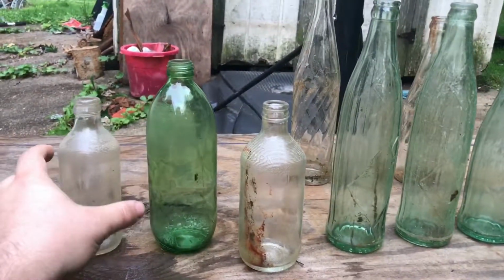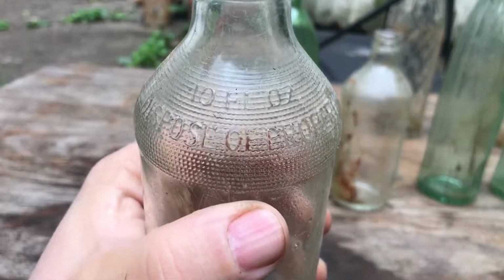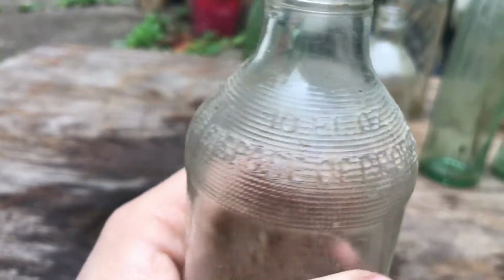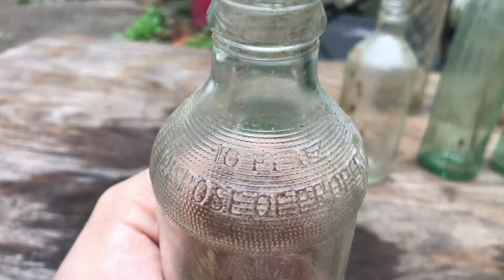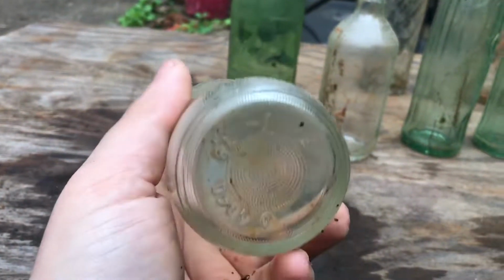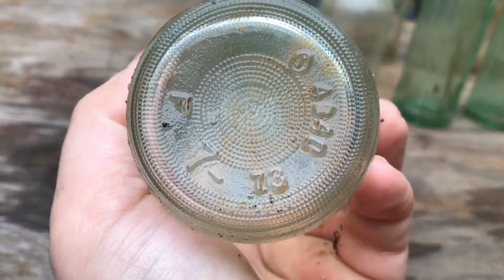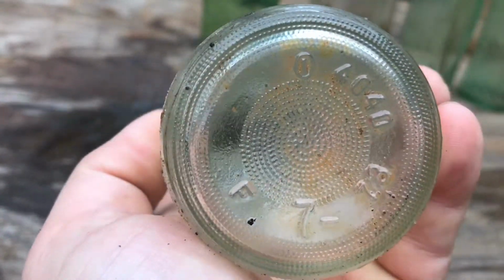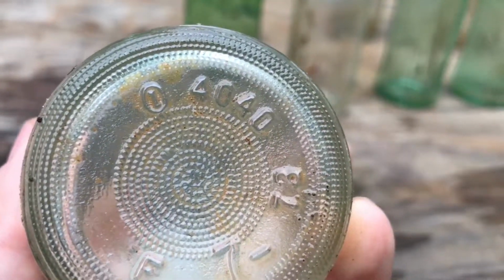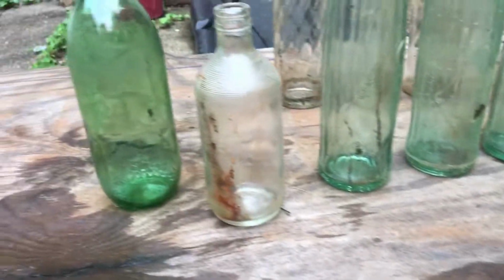Okay, this bottle, it kind of has this fine design right here, I don't know what you call it. It says 10 fluid ounces, dispose of properly. On the bottom it says 773, has an F, looks like an I that's circled, and it says 4040. Okay, so we'll set that out of the way.